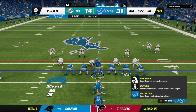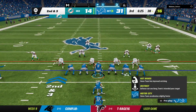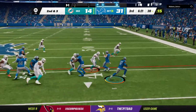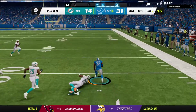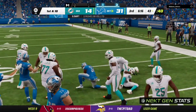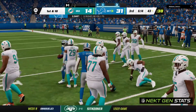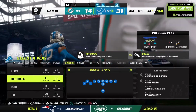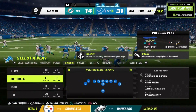Brings up 2nd and 3 at the 38-yard line. On the handoff, this is Swift. Oh, he breaks a tackle, and he's got an alley. And taking it across midfield and inside the 45. 80 yards rushing for him so far as his terrific season continues here.